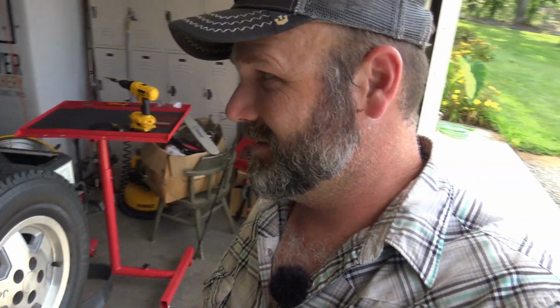Yep, she turns off. I cannot tell you how happy I am that that gremlin was not something I had to chase wires with. Whew. Awesome. I still think this is just a great Jeep. At this price, at 500 bucks, man, can't beat it.